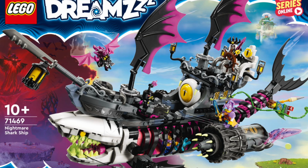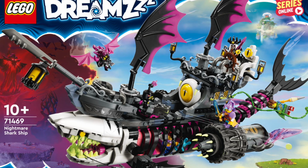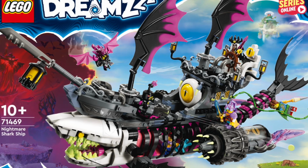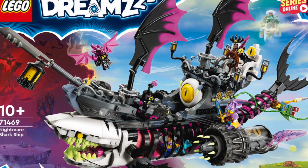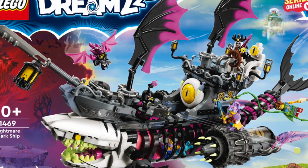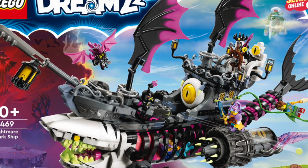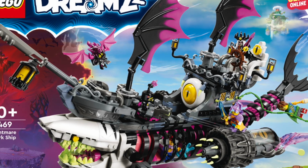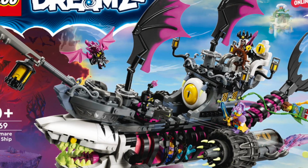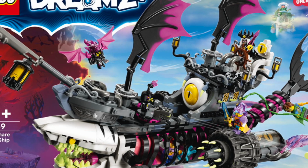Last up here is the Nightmare Shark Ship, 71469, $140. No part count, no minifigure count. It's 10+ because it's super scary because it's mean looking. So this is a 10+ set. Probably the build's a little more intricate, which it does look a little more intricate on the build. So this set looks really cool, actually. 140 bucks. I don't think it's 140 bucks cool, but it looks pretty cool.